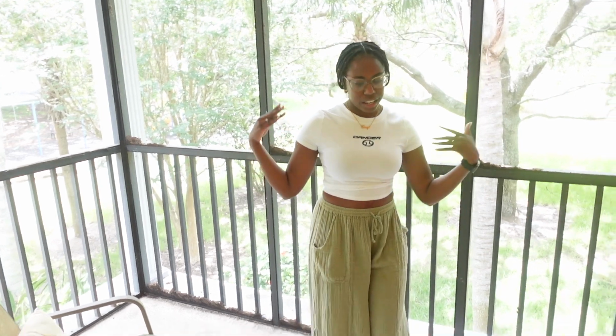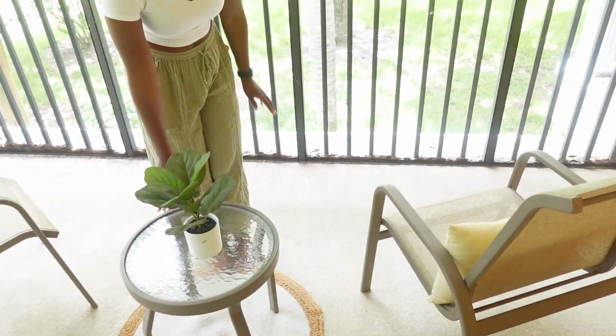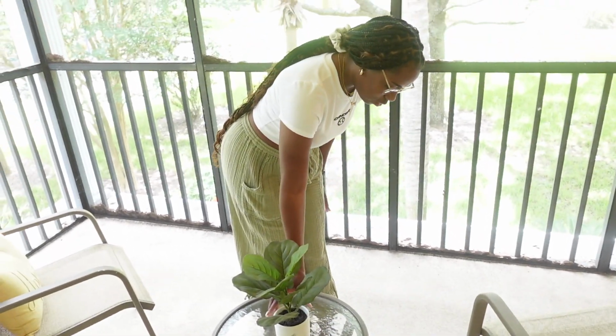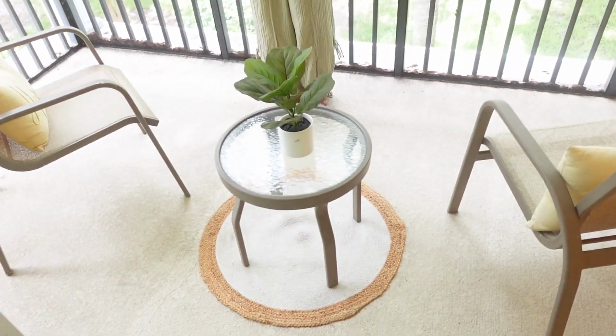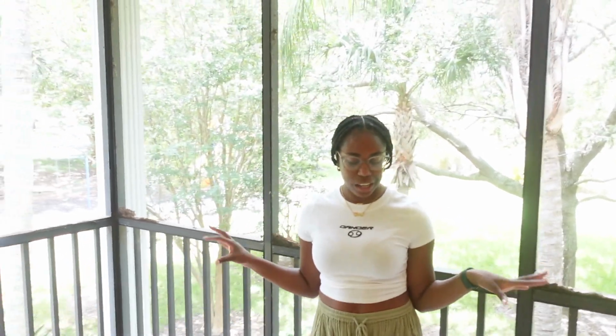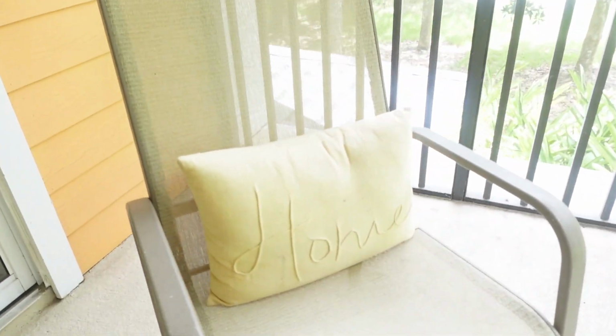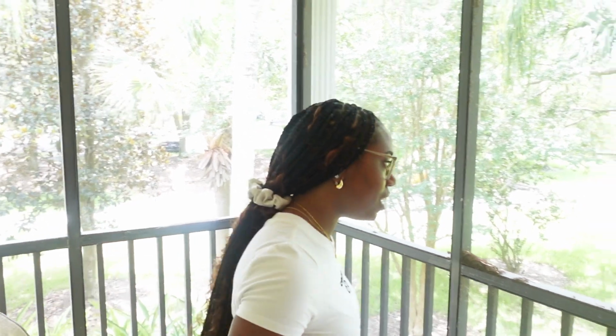As you can see, we have some chairs outside, a little table and little plant, a nice cute little rug under it, and two pillows that say home on them. Like I said, I'm all about details and I love the details. I could just imagine coming out here at nighttime or in the morning, vibing and doing my devotional or whatever I decide to do out here. It's very peaceful, very serene out here.